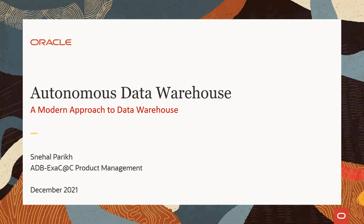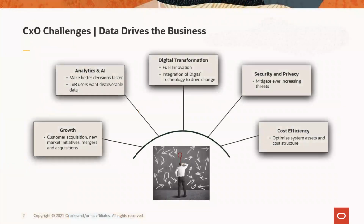Today, I want to talk to you about the Autonomous Data Warehouse, a modern approach to data warehousing. When we look at some of the challenges that your organizations face, we understand that data drives the business. Whether your organization is looking for growth, more security, to run a more optimized system, better decision-making through analytics, or overall digital transformation, we understand that data drives every initiative that you have.